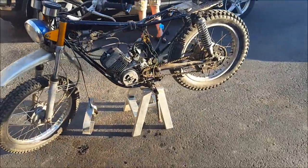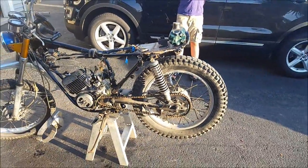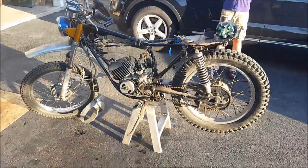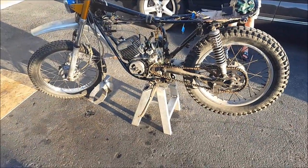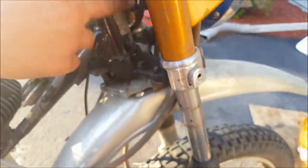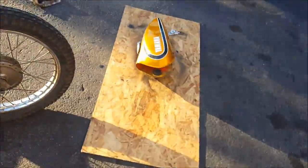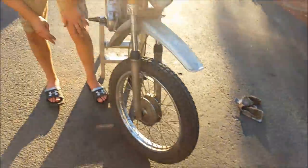Alright guys, so today's video is on this bike. I went alone to Milwaukee to pick this thing up. It was right past Milwaukee. It is a CT1. This is the number on it. It's a CT1 125. I don't even know the year, but that's the gas tank on it. 73. It's a 73, pretty good year.